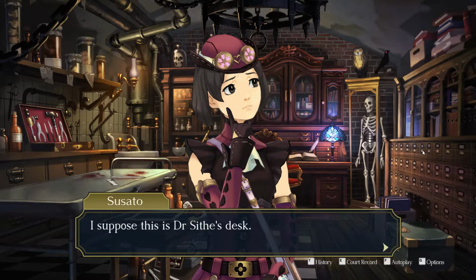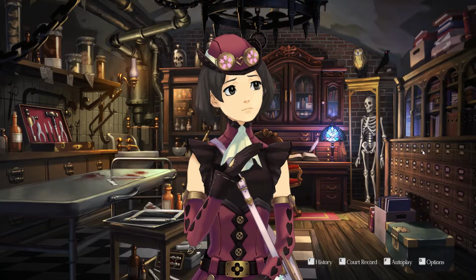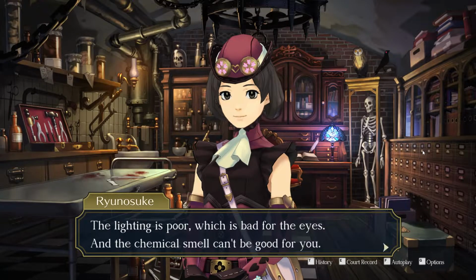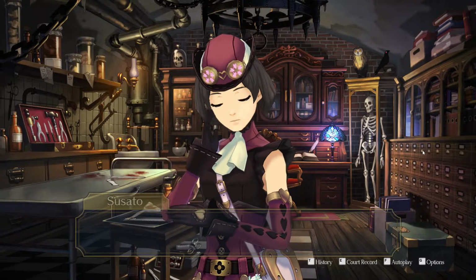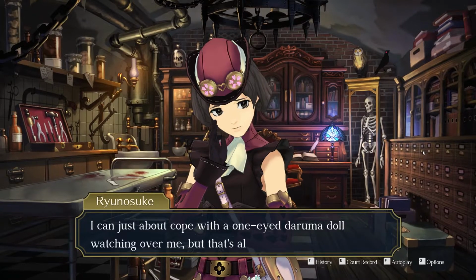I suppose this is Dr. Scythe's desk. I would not like to work in a place like this. It's very tidy, though, isn't it, Mr. Naruhodo? Imagine how efficiently she must work. The lighting is poor, which is bad for the eyes, and the chemical smell can't be good for you. Not to mention the skeleton watching over you as we work, which is definitely bad for the nerves. Well, yes, those are valid concerns, I suppose. I can just about cope with a one-eyed Daruma doll watching over me, but that's all.